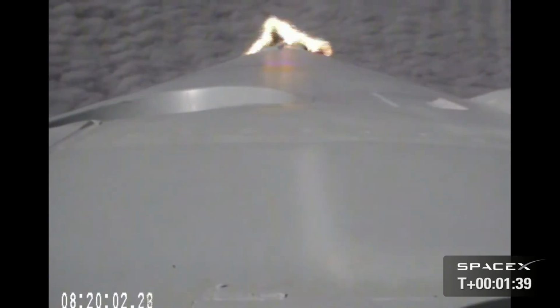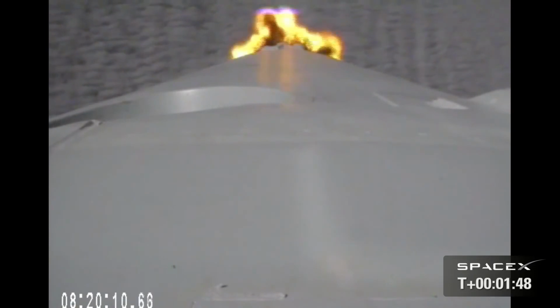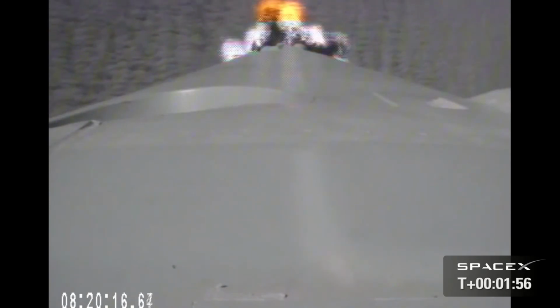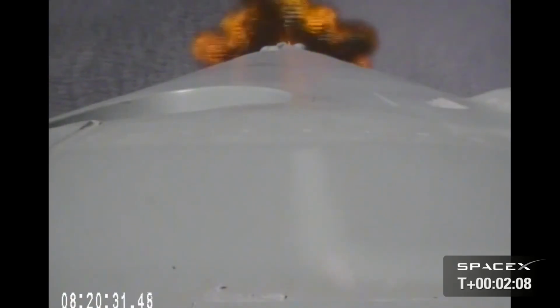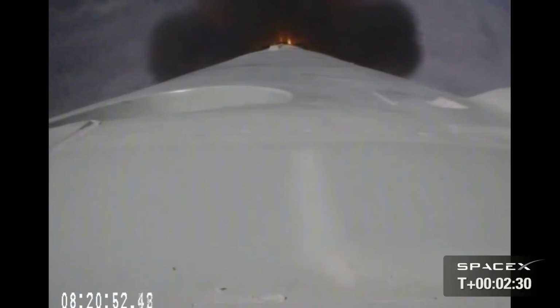Second stage has started engine chill. Vehicle remains on a nominal trajectory. Vehicle is 30 kilometers in altitude, velocity of 1 kilometer per second, and downrange distance of 23 kilometers. Dragon power systems nominal. Vehicle remains on a nominal trajectory. Vehicle is 51 kilometers in altitude, velocity of 1.8 kilometers per second, and downrange distance of 59 kilometers.